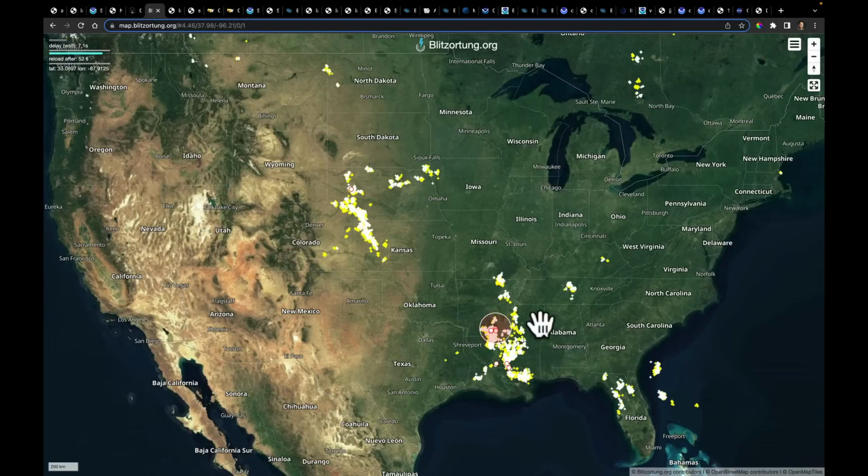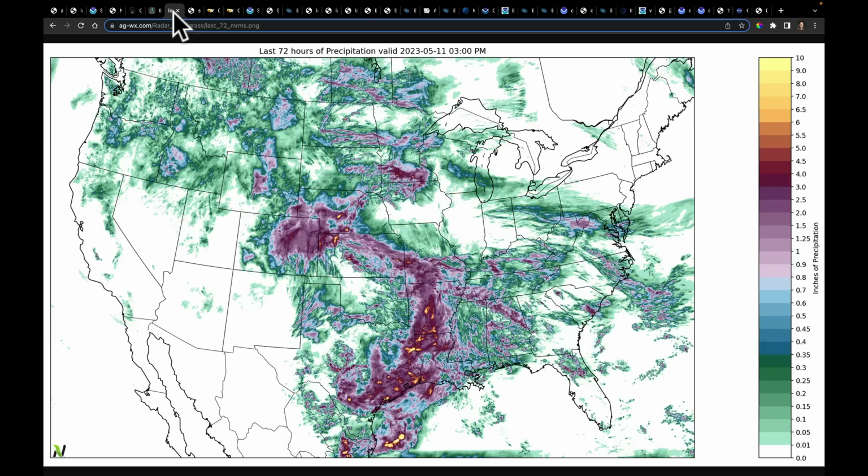And we're going to keep a close eye on where these propagate overnight and then how this opens up into parts of Nebraska, Kansas, and Oklahoma later on this evening. Now, these storms are going to be adding to the total precipitation we've already received in the last 3 days.